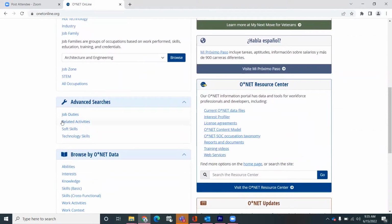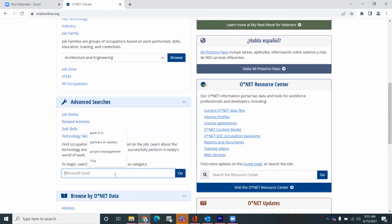Then you can even do those advanced searches, like technological skills. So maybe you're really interested in utilizing HTML.